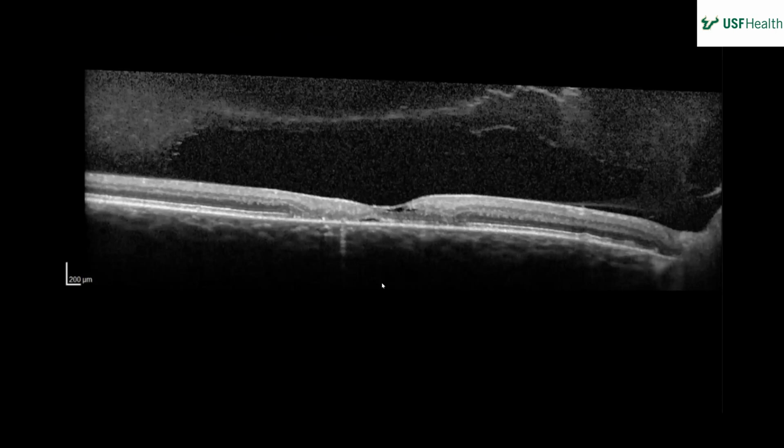So this is a horizontal OCT macula of the right eye. It appears that there is disruption of some of the outer layers. I think the ISOS junction around the fovea is missing. There seems to be some atrophy and disorganization of the layers. That's very good.